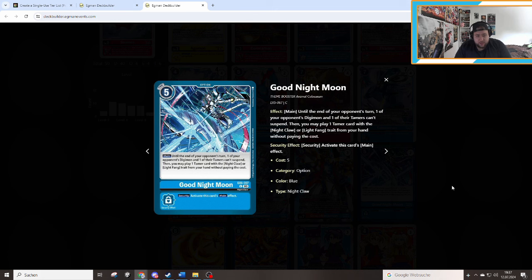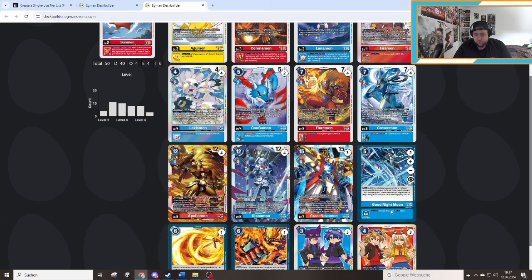They're playing the Good Night Moon option. Main: until the end of your opponent's turn, one of your opponent's Digimon and one of their tamers can unsuspend. Then you may play 1 tamer card with the Nightclaw or Light Fang Thread from your hand without paying the cost. And the security effect is to activate the main effect. It's really good. This card is really strong. For 5 cost, it's really good.